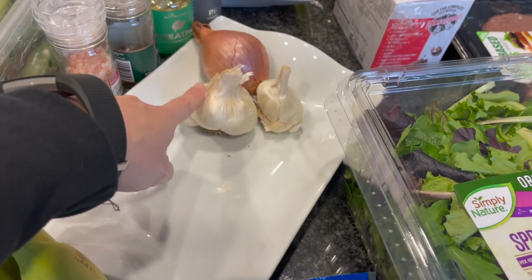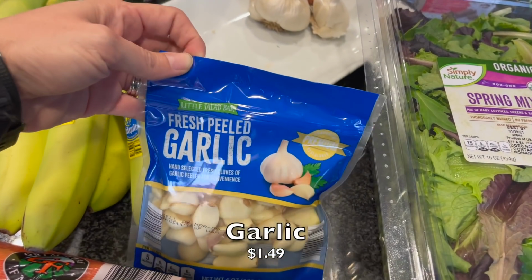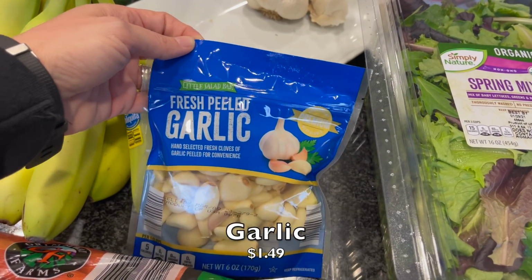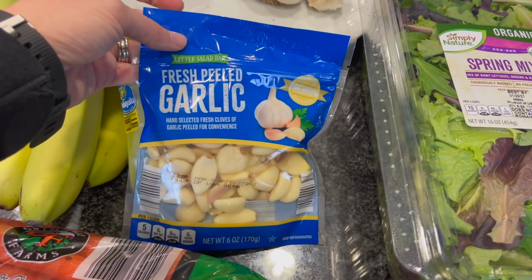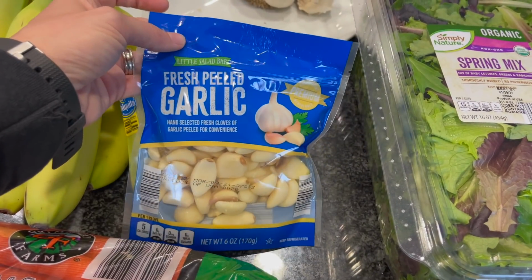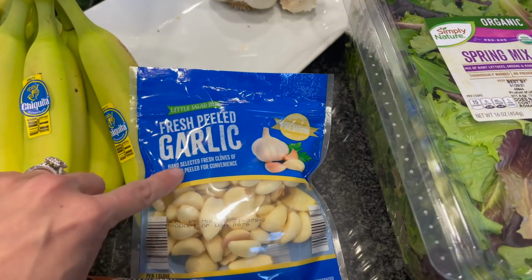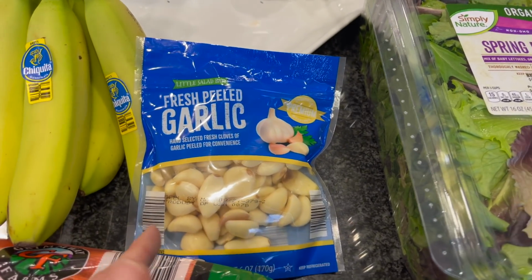So I do have some garlic left, actually, like fresh garlic. But I've told you before, from Aldi, this fresh peeled garlic is already a really good price there, but it was on sale and it was just like, you know what, I got to do it. Sometimes you got to take the lazy route, and that's what I'm going to do this time. But I love their fresh peeled garlic. It actually lasts a very long time. So I got some of that.